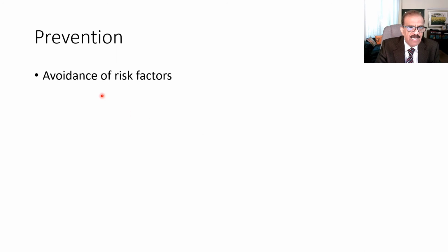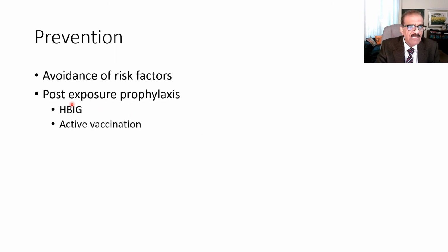Prevention: avoidance of risk factors, then post-exposure prophylaxis. If somebody got a prick, imagine some surgeon or phlebotomist got a needle prick injury after taking a sample from somebody who was positive, or some other kind of exposure, then hepatitis B immunoglobulin can be given. One kind of exposure is a baby who's born to a mother who's surface antigen positive. So hepatitis B immunoglobulin can be given.